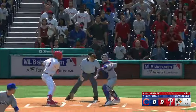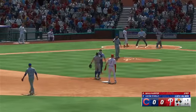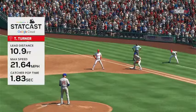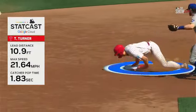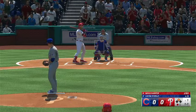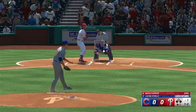Turner runs. They pitch out. Contreras, too late with a throw. Singy, he definitely showed off the wheels there. Yeah, and it turned out to be a bang-bang play. Statcast gives us the data, and that stolen base was impossible without that sprint speed. The winning run on second base.